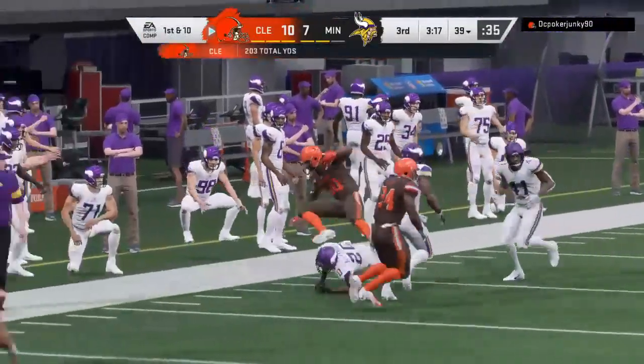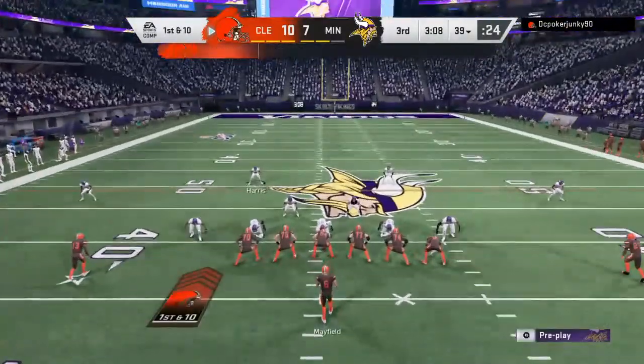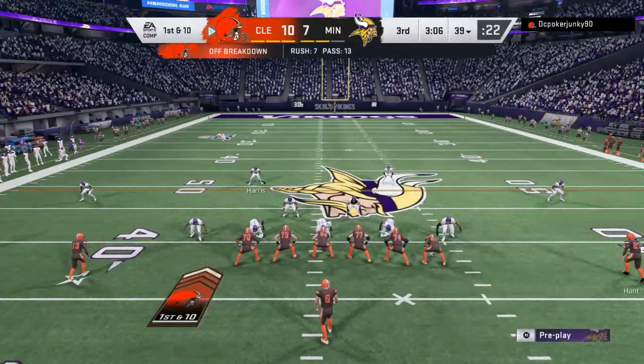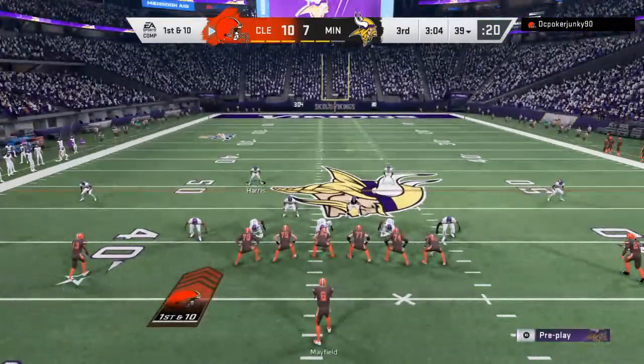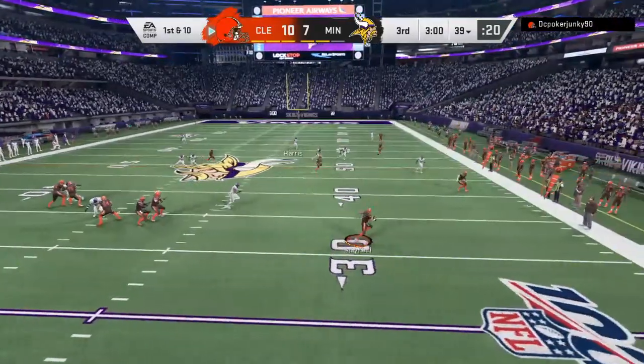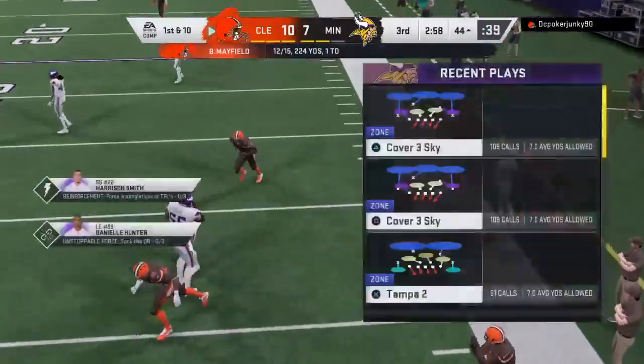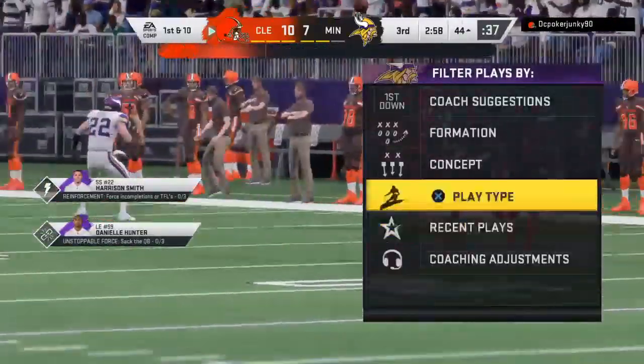On any given pass play, you never know exactly where your exit points are going to be. On this play, he's flushed to his left, still on the run, able to accurately throw the football for a nice first down. Mayfield now, flushed out right, and he completes it to Hunt. Just what the Browns needed there. Good for a gain of 17.